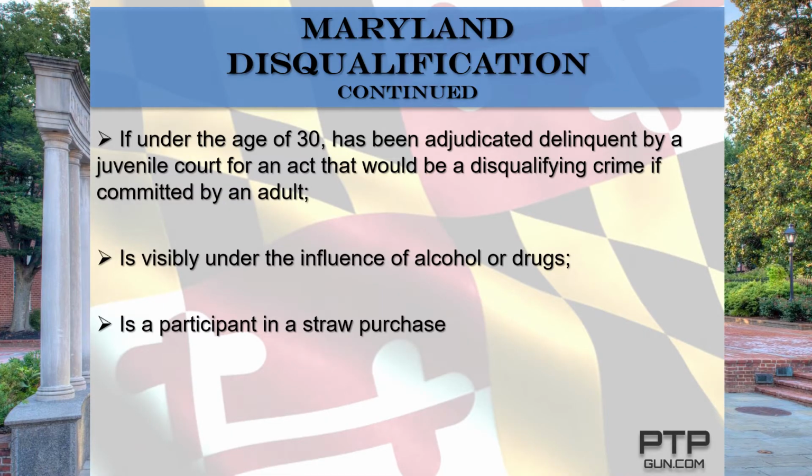Also, a person is disqualified if they're under the age of 30 and they were adjudicated delinquent by juvenile court for an act that would have been a disqualifying crime had it been committed by an adult. They are also disqualified if, at the time of transfer or purchase, they are visibly under the influence of drugs or alcohol, or are believed to be a participant in a straw purchase.